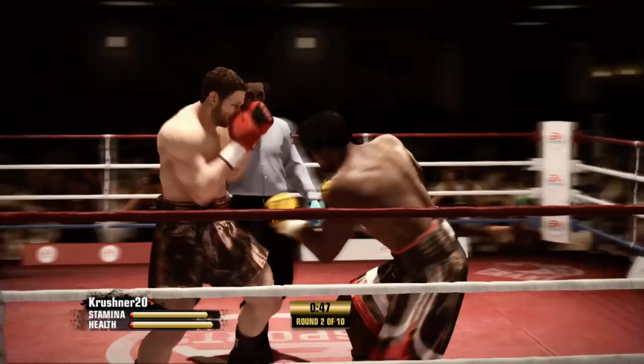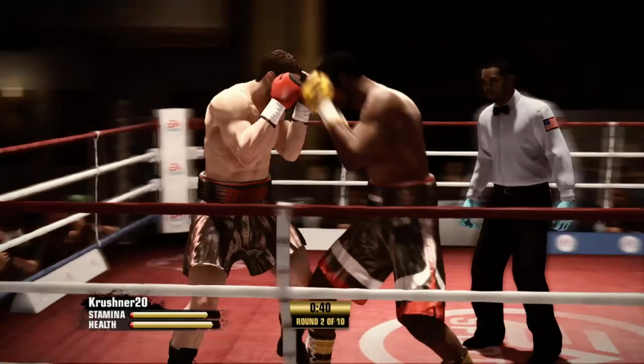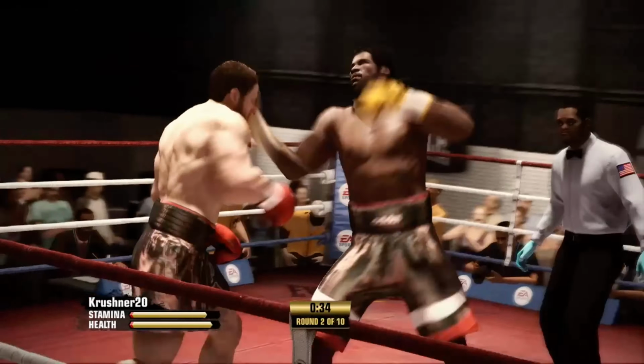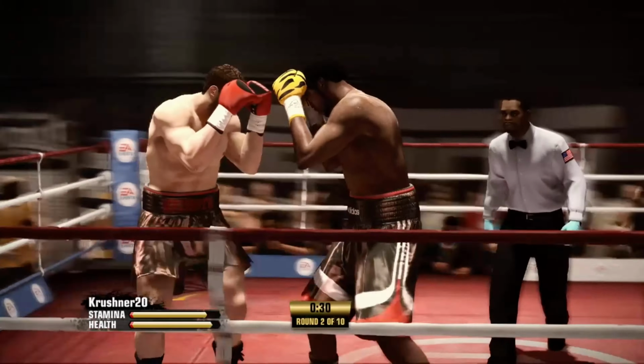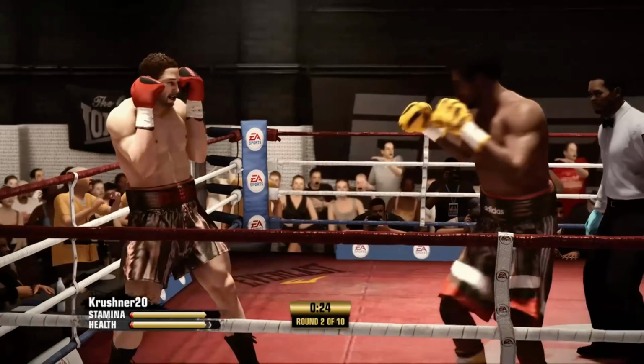Crusher's defense is paying off now. Well-placed, straight right hand. He got all into that one. That was a solid uppercut. And that had some bite to it, that right hand by Crusher. Crusher's showing that he's got some defense of his own. He got away from that punch.